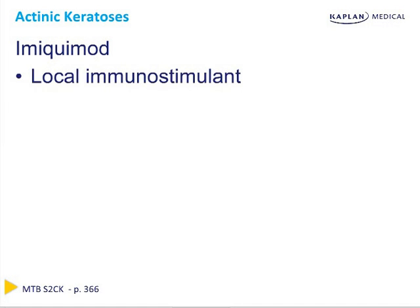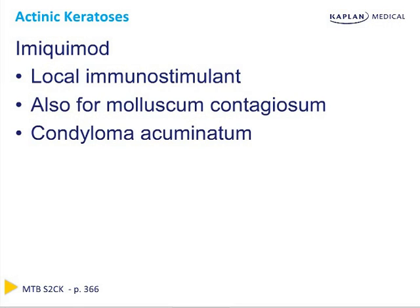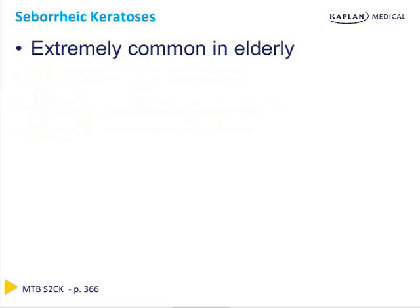Imiquimod is a local immunostimulant that basically tells your T cells that the cells on the surface are foreign. It makes your own T cells slough them off. This is the same treatment as you could use for a person with molluscum contagiosum or venereal warts, condyloma acuminatum. It is self-administered, it never burns, and doesn't go too far. It's like vitamins for T cells.